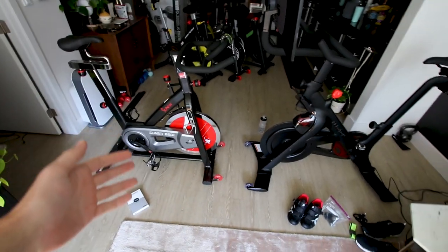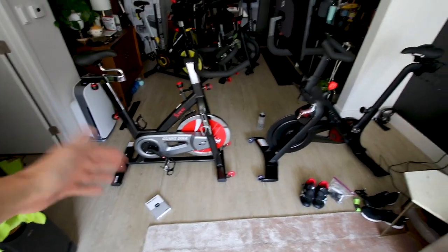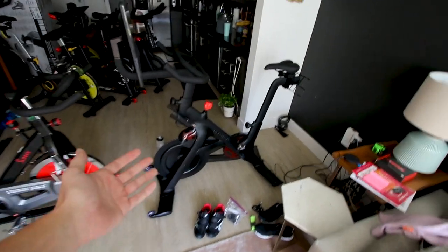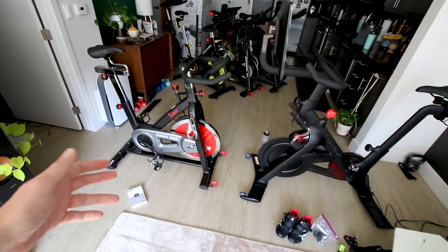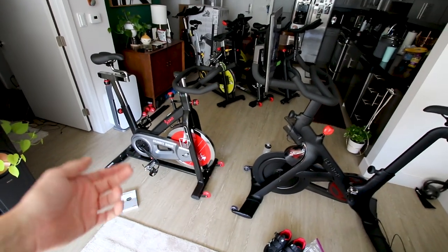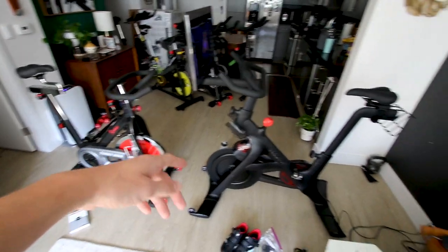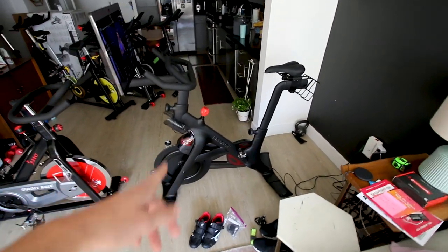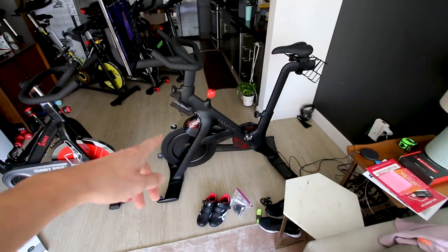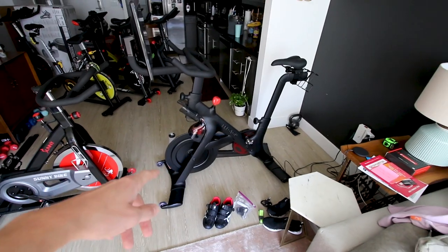So all these details aside, how do the bikes ride? How does it feel to ride on this Sunny bike compared to the very expensive Peloton Bike Plus? I'm about to hop on both these bikes and give you my thoughts and opinions here and share with you what they sound like and what that physical resistance pad feels like compared to the magnetic resistance on the Peloton Bike Plus. Right off the bat, I can tell you that changing the resistance on the Peloton Bike Plus is extremely snappy.